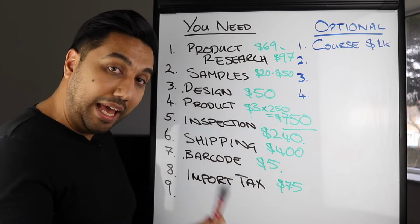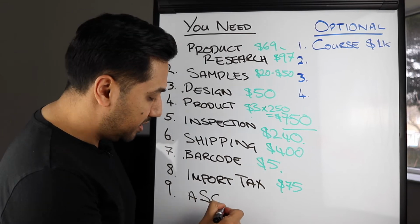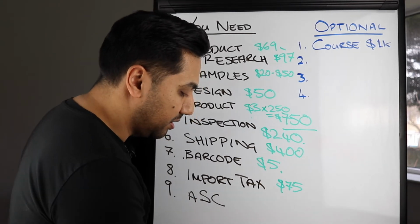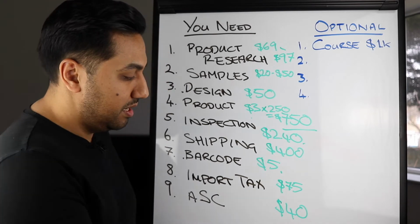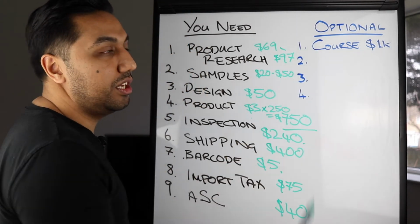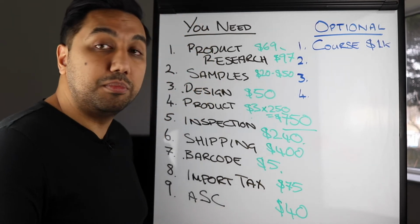But the last one, you cannot do anything without this, is the Amazon Seller Central account. And the Amazon Seller Central account actually costs $39.99, but let's just call it $40 to make it easy for us. So what's the total of this? Well, before we go ahead and do that, let me show you what the optional costs are, because it's really important that you understand what these optional costs are.